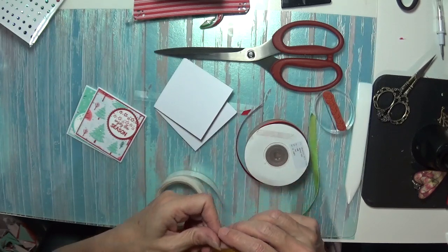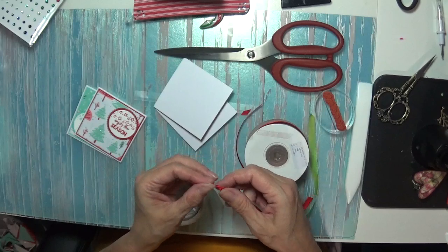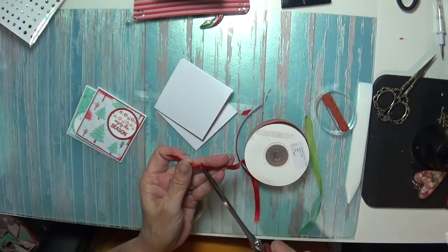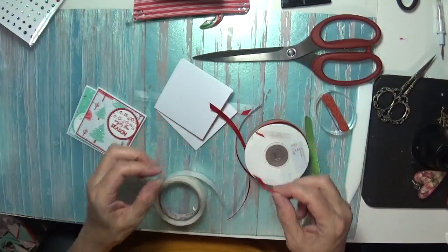I find with this, it doesn't fray as much. It doesn't fray on the ends very well. It's beautiful actually. Perfect. You're only losing a little bit then.